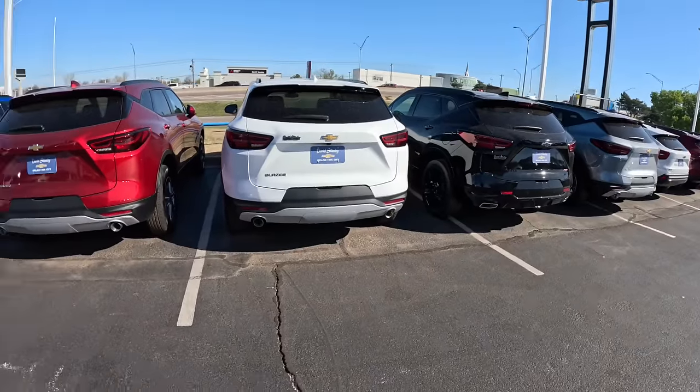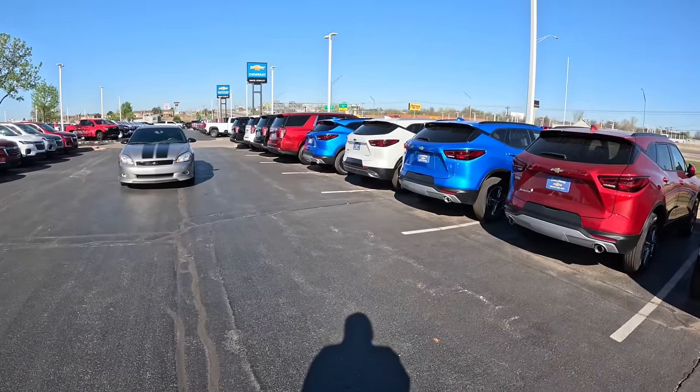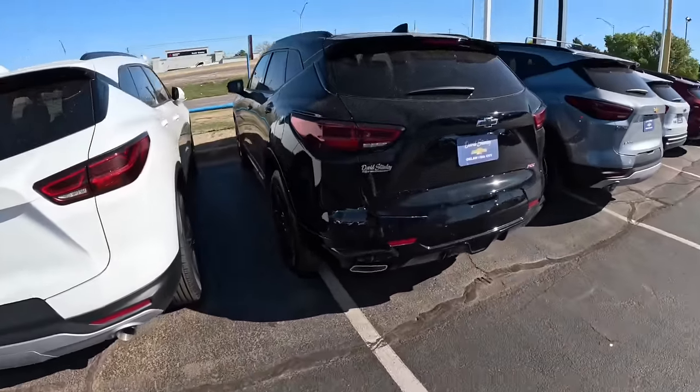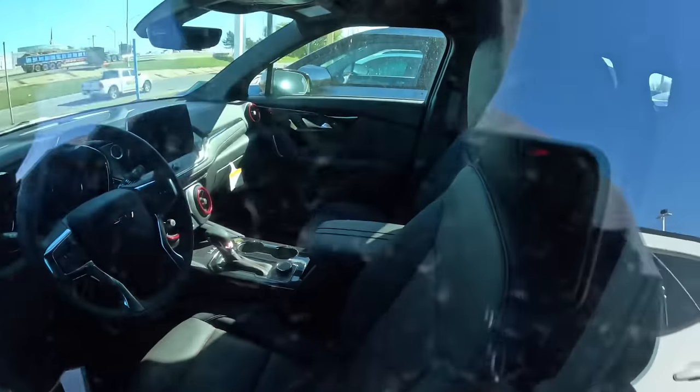That black one looks clean though. Got that white one. I didn't even see that one. That don't even got the same energy. Yeah, that don't even got the same energy. So this one got the red interior.